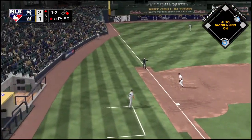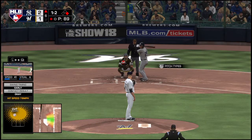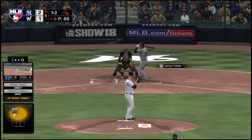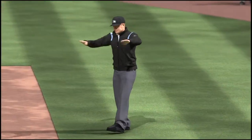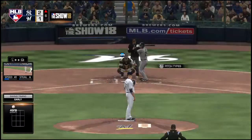Down the third baseline. But this is a foul ball as the count holds steady at 1-2. Tried to hold up there. Appeal down to first and no swing. It's ball two.